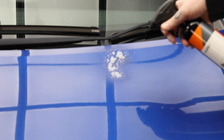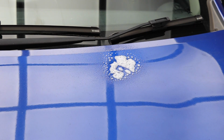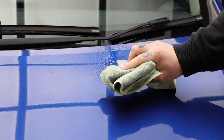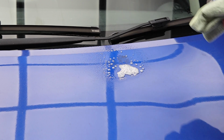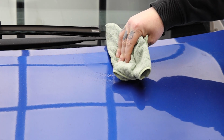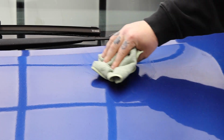So let's get a little bit on. Don't need too much, and we'll just let that dwell for a little minute. There's no harm as well if you want to just use your microfibre to prevent it running down, depending on where you've gone. Give it a wipe now. Let's test it. I was going to say, it's only had 10 seconds, but let's just see how strong it is. So there you see it there. It's taken that away. It has.